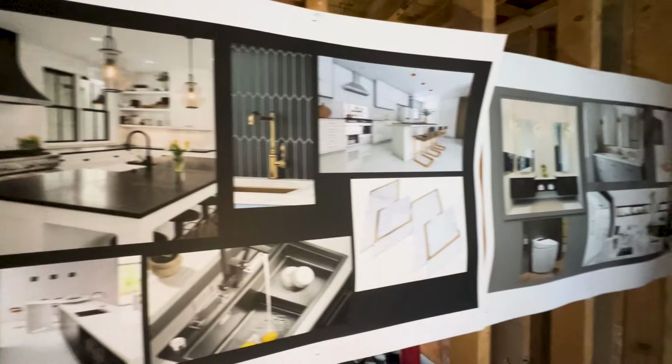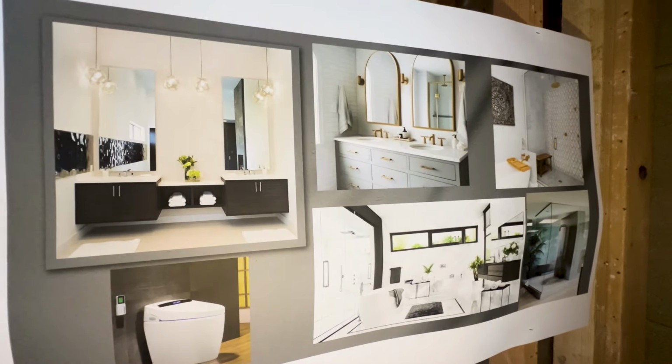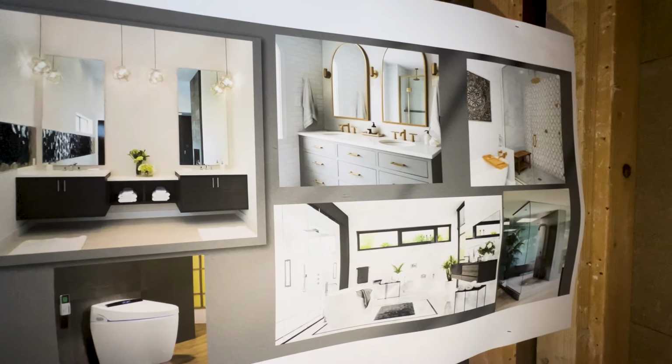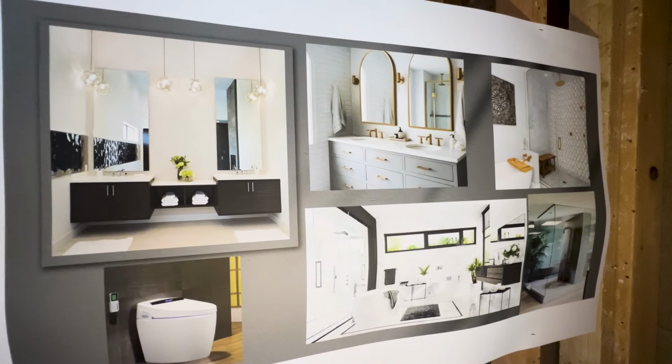And then for the bathroom, for the contemporary style, again, blacks, whites, hints of gold. It has pretty much all the hallmarks of the Scandinavian, but just gets warmer. You've got bigger, more open spaces. The gold really warms the space up.